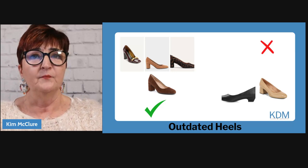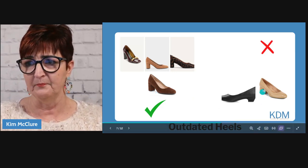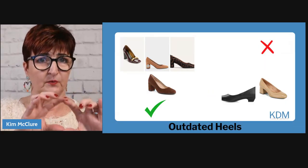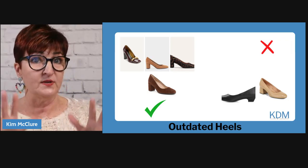So, you don't want the awkward 1980s heel shape, which are the ones over here. They're very blocky. And you see how much more tame these are. They're much more thin, but yet still well structured. And you want a modern pump in either suede, patent leather, or a sophisticated neutral.